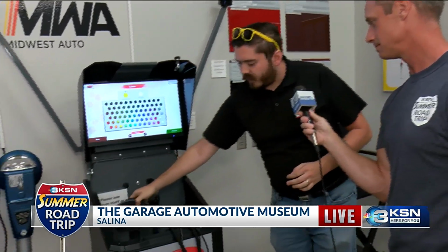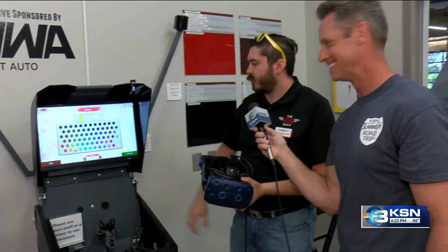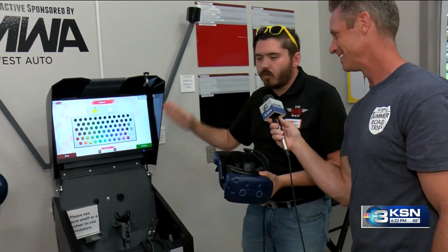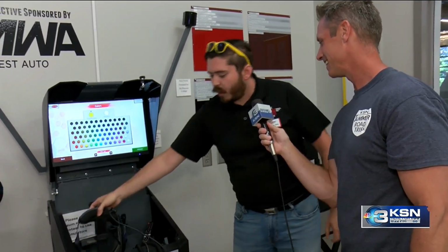So you put on this headset, and you're transported into a paint booth, and you have a car door floating in front of you. And you have to practice laying down whatever color you want, clear coat right after, and it scores you based on how well you did, how bad the paint job is. Does a good job of helping get the muscle memory in before you go ruin your dad's nice truck. That's what you said. You don't have to ruin a car to learn how to paint a car if you come to the garage. What's this right here, Matt?